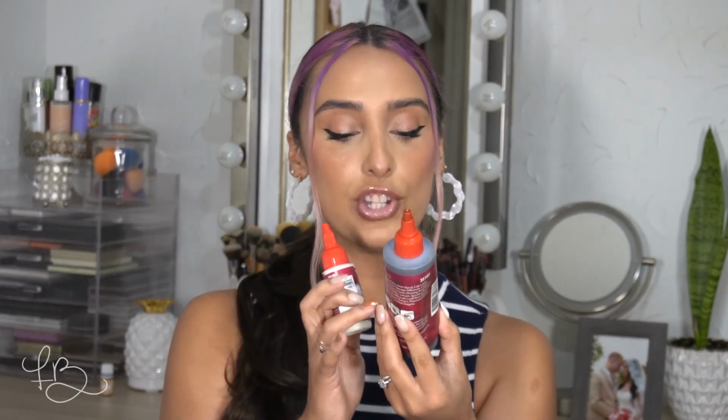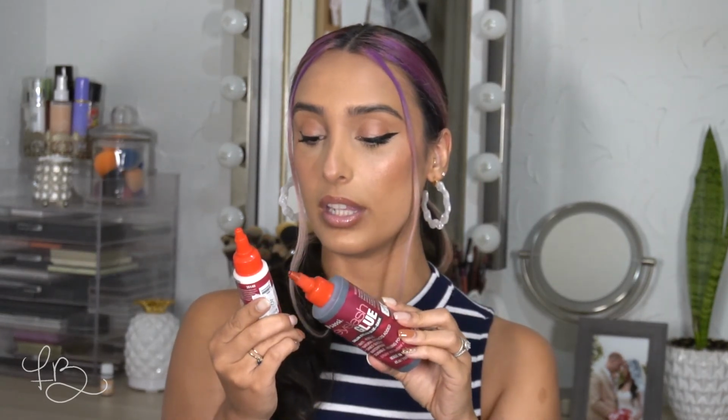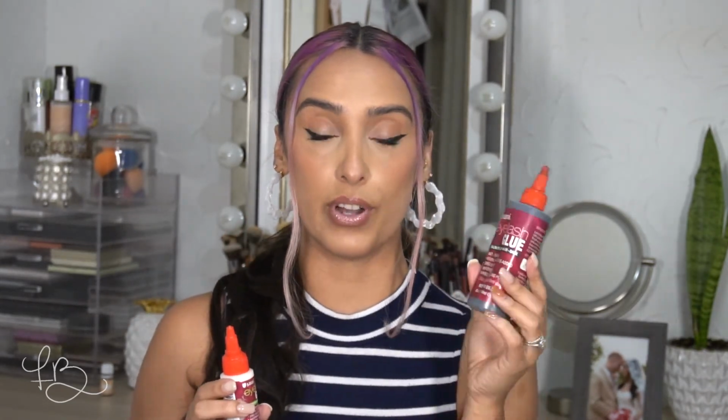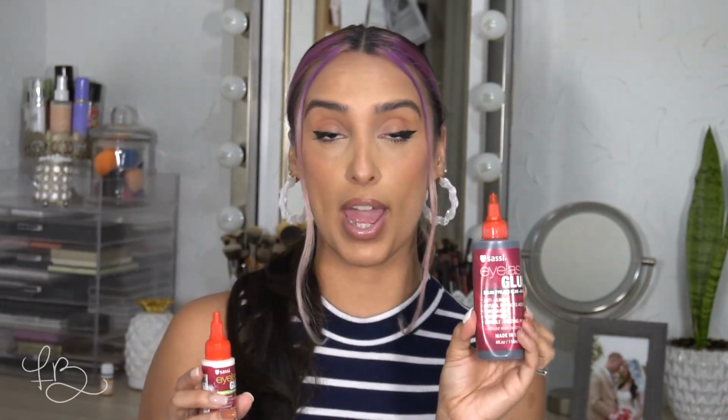And then the last thing I do want to mention for lashes is that products make a difference. The glue really makes a difference. My favorite glue that I don't think I'll ever use anything else is the Sassi eyelash glue. I do have the dark one and then the clear one, and these are my favorite. Now this one I did buy from the makeup show, however they do have it on Amazon.